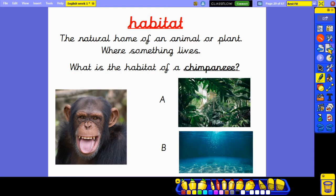A habitat is the natural home of where an animal lives. So, what is the habitat of a chimpanzee? Would a chimpanzee have a habitat of A, the jungle, or B, underwater? Yes, A, the jungle. A chimpanzee lives in a jungle. That's its natural habitat. You couldn't put it under the water. It wouldn't do very well at all.